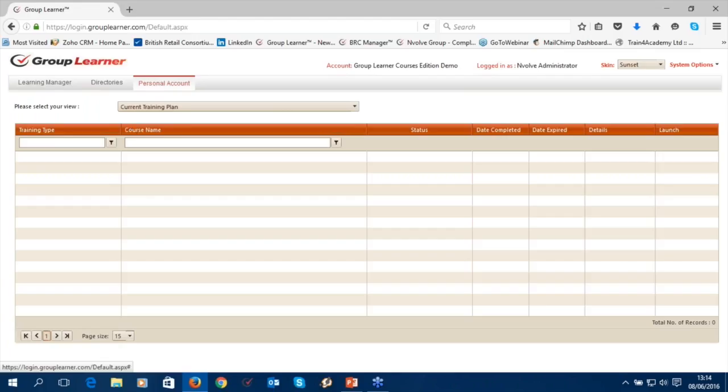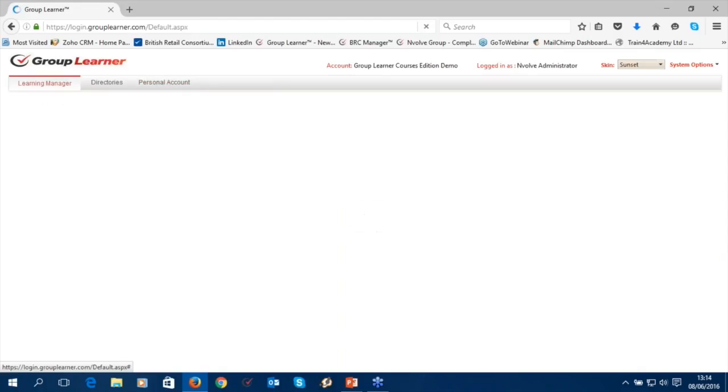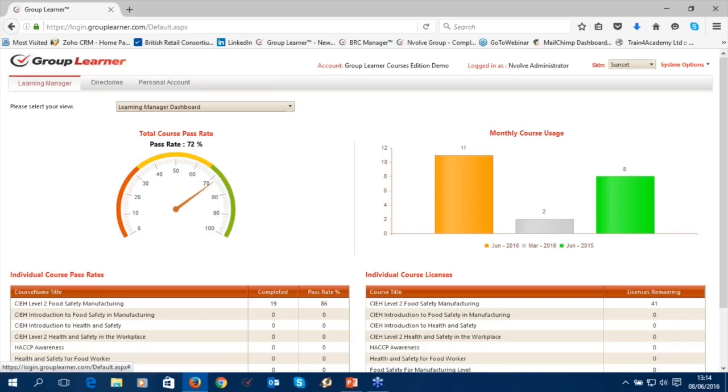And our learning manager, this is really our dashboard and our reporting area. So here through the dashboard we have a total course pass rate, so it shows me how we're running now at 72%. That really just gives us the total pass rate for the courses. We can see here the monthly course usage, so we can see the different stages at which I have delivered training. The first one there was June 2015. I delivered 8 training sessions, March 2016, 2 training sessions, and in June of this year we had run 11 training sessions, or training courses should I say.